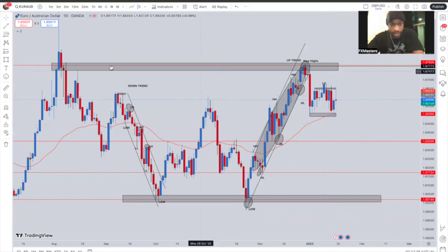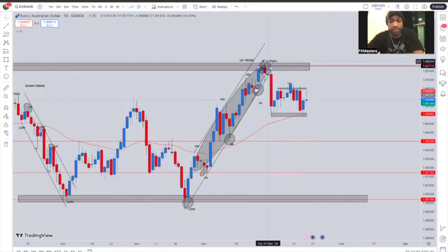So we have a strong weekly resistance up here. And then we have this uptrend that was recently broken right here, creating lows. What it did in between there was create lower highs, which kind of came around this area right here. We saw these lower highs on the daily time frame.